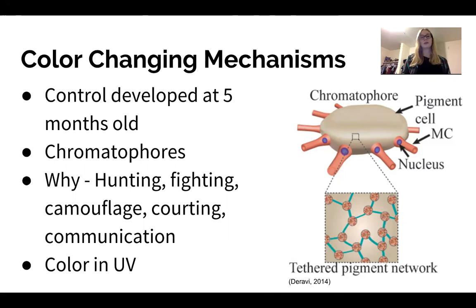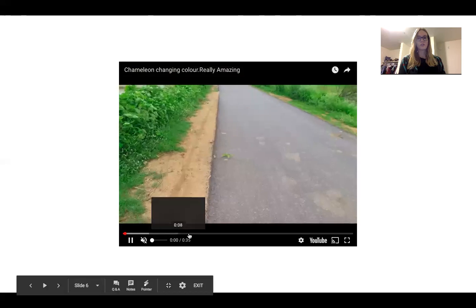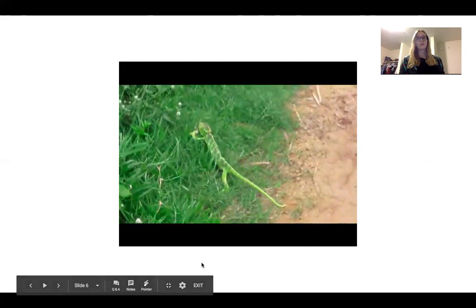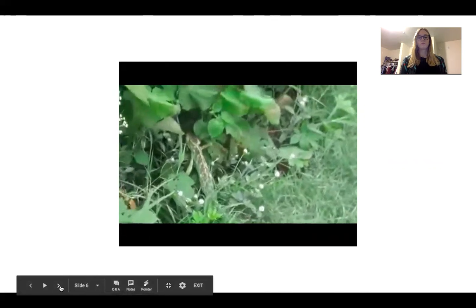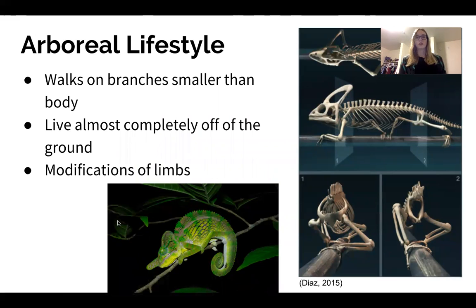Chromatophores in chameleons are also capable of showing color in UV lighting, which chameleons and other animals can see, and chameleons can also see in normal colors as well. So here's a video of a chameleon changing color. So you can see as he passes over into the grass, he'll change color very quickly. This is to blend in with his environment a bit more. And so in that case, he was walking on the ground.